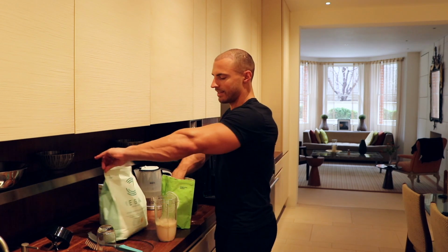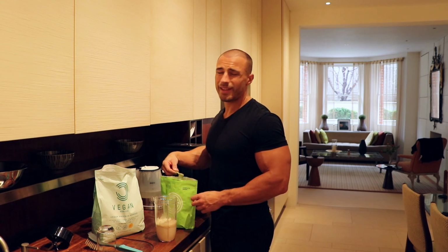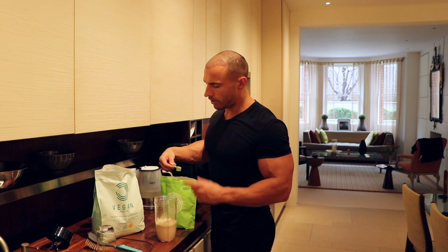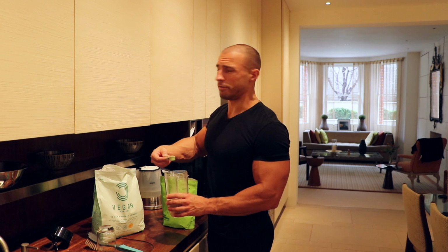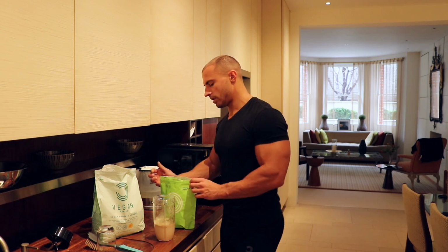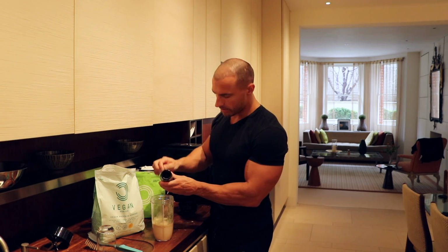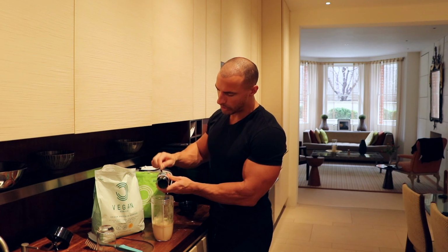Anyone wants to know what this is? This is the vegan blend, Bulk Powders, banana caramel, highly recommended. Or white chocolate coconut, that's also highly recommended. And I'm also having a scoop of these super greens. And then I'm having 10 grams of spirulina powder.